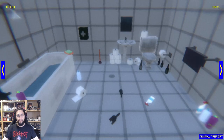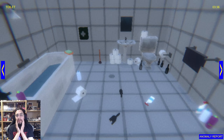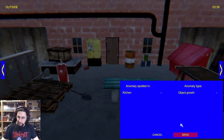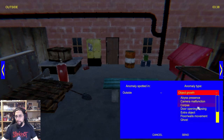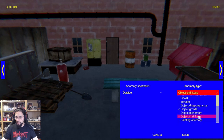2, 3, 3, 3, 2. I have no idea what I am missing. The bottle is regular size. 10 toilet papers. Hammer, shovel, crowbar, jerry cans, no levitation. The tools are too small. Object shrinkage.